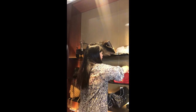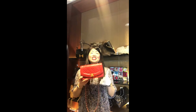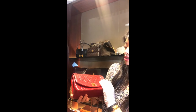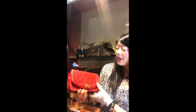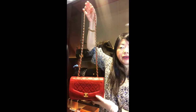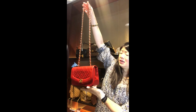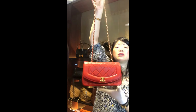Now, to go with that, of course, one of the collector's bags, is the Chanel Diana bag. This is in beautiful condition. This is in that beautiful colour pop of red, and this is 3,700. Is that right? Let me find it. I think it's around the 3,000 mark. Yeah. And this is the 9-inch size.